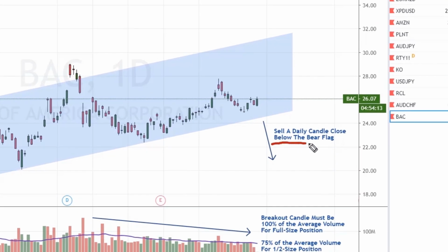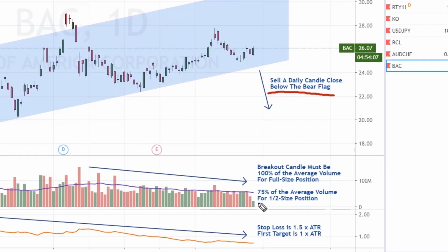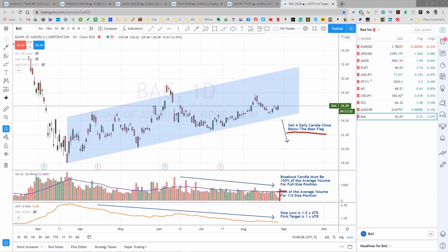We're going to sell a daily candle close below the bear flag. On the breaking candle, to trade a full-size position, we want to see the volume reach at least to the volume average or above. If it doesn't quite reach the average but does reach 75% of the average, I'll take a half-size position to reduce risk.